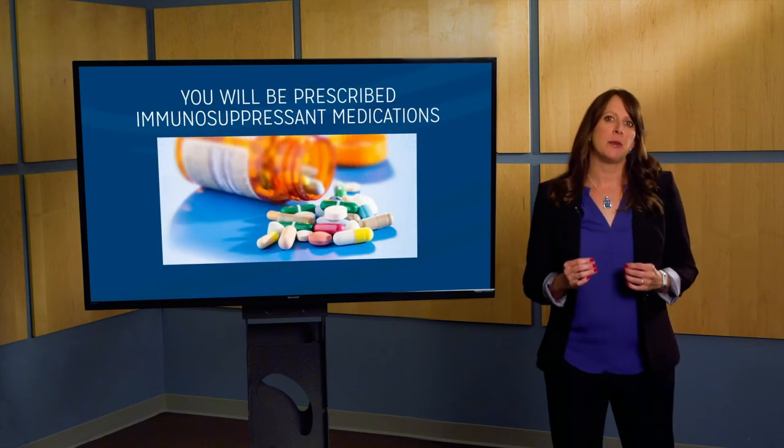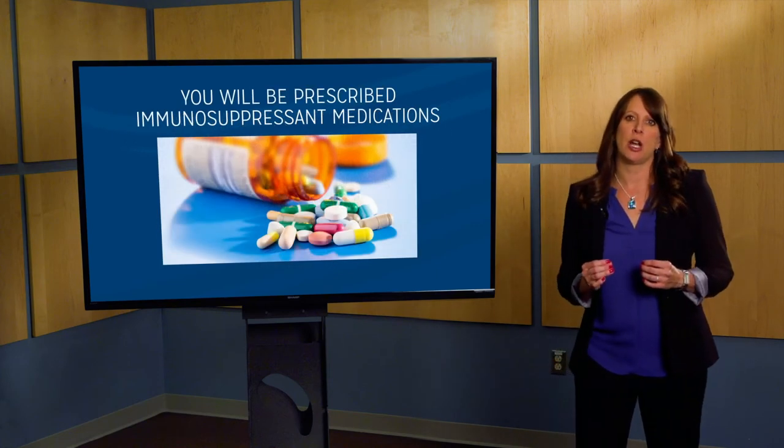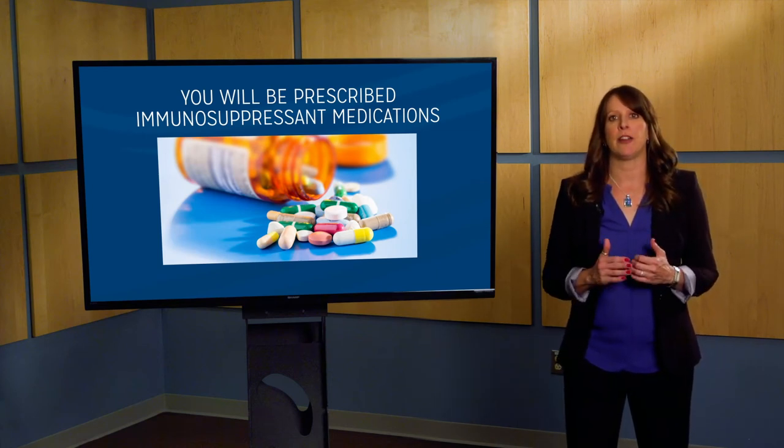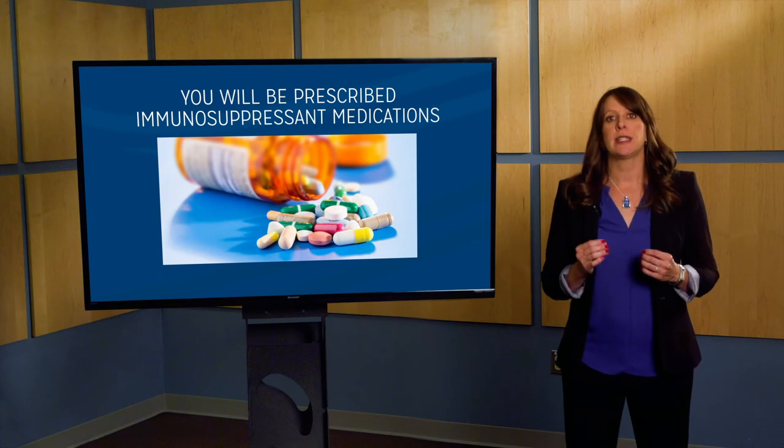To prevent your body's immune system from rejecting your new lung, you will receive immunosuppressant medications immediately after the surgery. You will need to stay on them for the rest of your life. This is necessary because your body can't tell the difference between beneficial foreign tissues, like your new lung, and dangerous ones, like an invading organism. Immune suppressant medications reduce the effectiveness of cells that normally attack and destroy disease-causing organisms and foreign tissue.